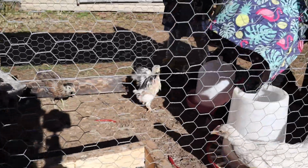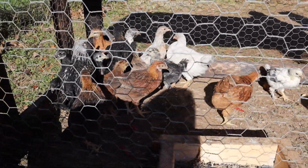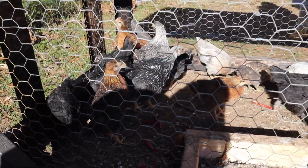We've got a sapphire splash. We've got some Jersey Giants. We have Midnight Majesty Marans. There's all kinds of different ones in here. We've got some olive eggers too.